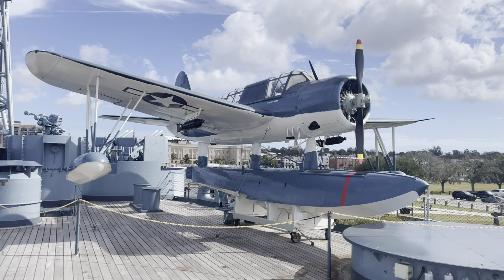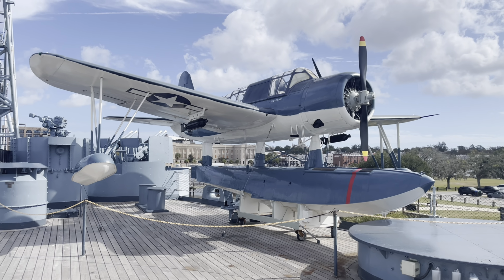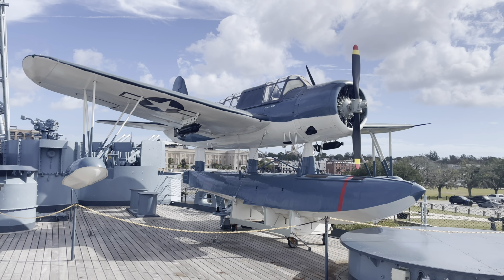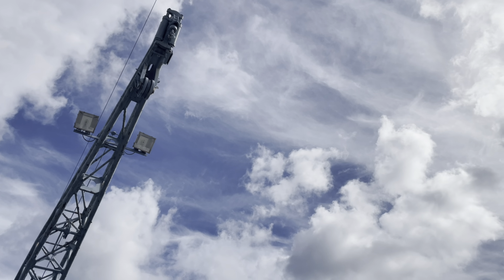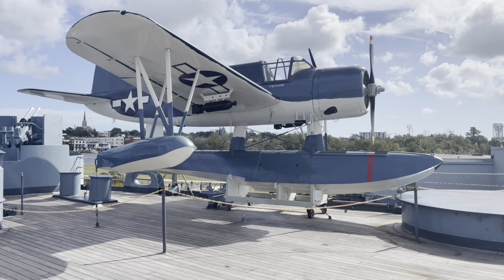The Battleship had a Kingfisher plane on it. Although the plane had several purposes, two of the most common were rescuing downed airmen and searching for enemy submarines. Also, being that the Battleship doesn't have a runway like an aircraft carrier would, the plane would come alongside the Battleship using the pontoons, and then they would use this crane to hook onto the plane, raise it back up, and bring it onto the ship.